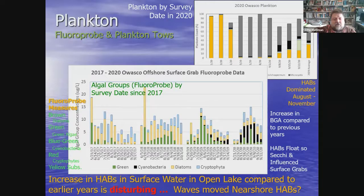There's a disturbing trend here in that you don't see any black bars in these two years. You see a few more black bars in 2019 and a lot more in 2020. It suggests that we're getting more and more cyanobacteria out into the open water, to the point where some of the plankton tows, in gray and in black, that's the cyanobacteria, they dominated. They were the majority of the algae that's out there based on count.